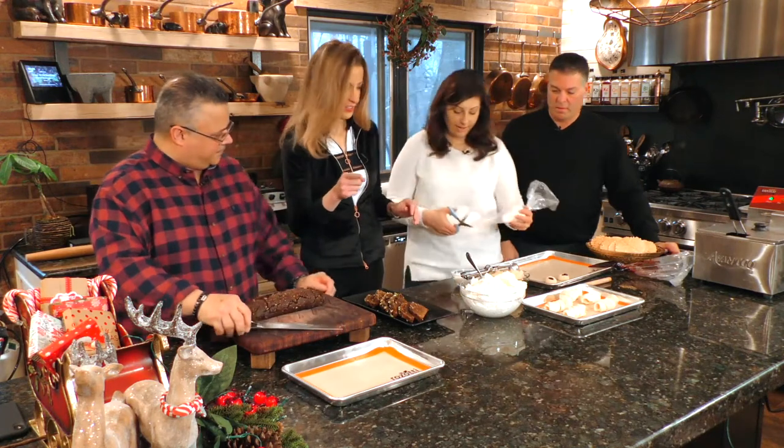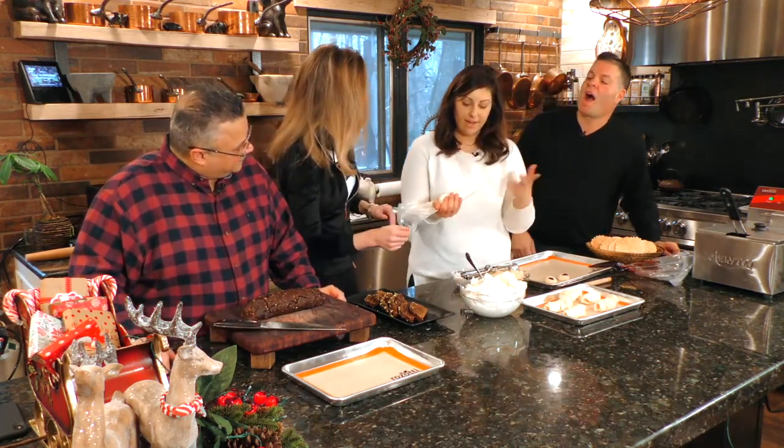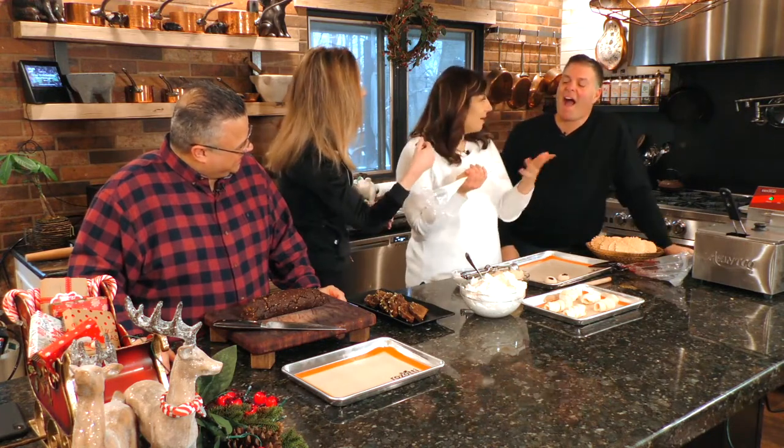You cut the tip off there, Amanda. All right, so you put it in a piping bag. It's so much easier. And then any tip that you want, like a flowery tip or anything.